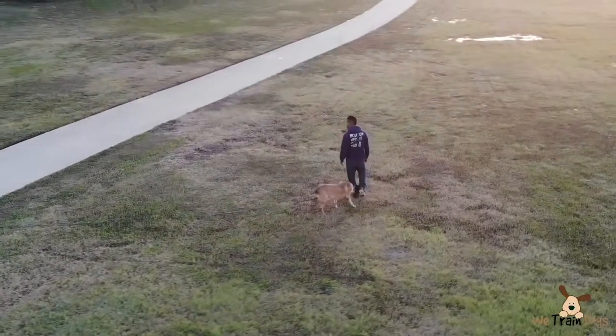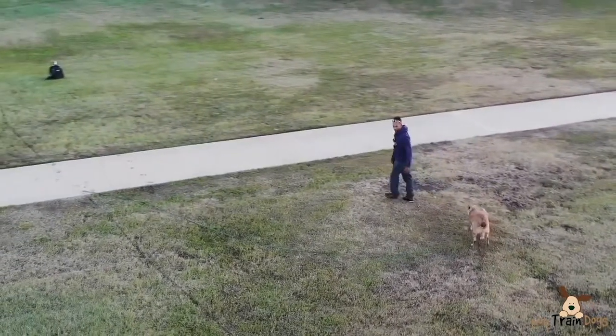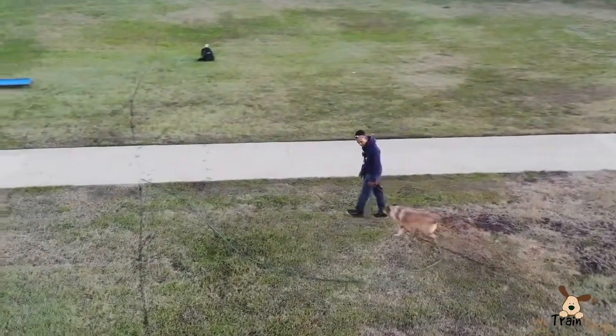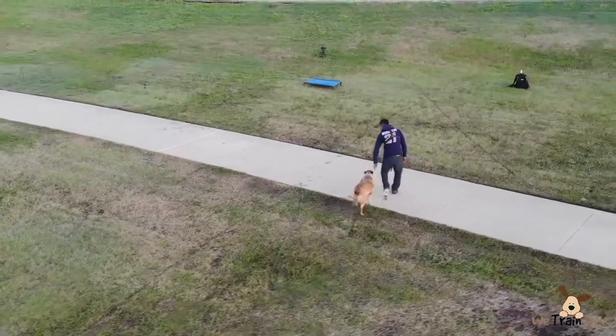So tip number 2, get the lay of the land. Once again, I know River Legacy Park like the back of my hand. I've been there 1,000 times since I was a little kid. That being said, you don't want to take anything for granted.